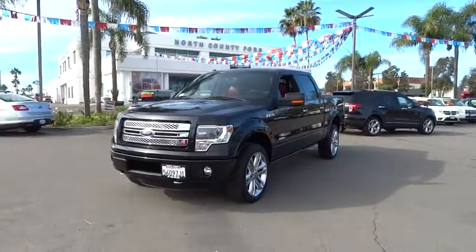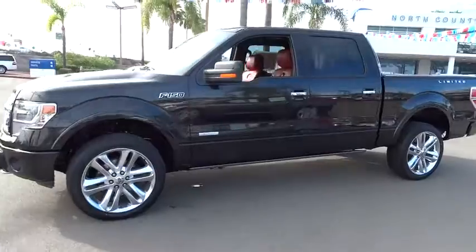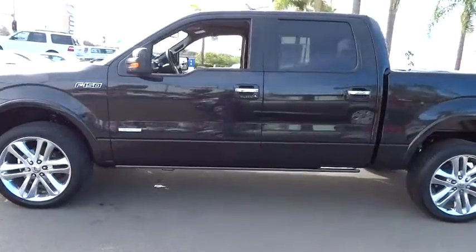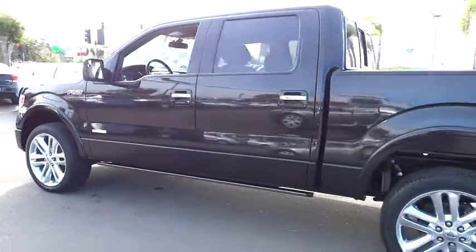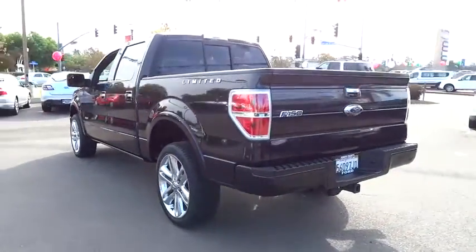The 2013 F-150. A Ford F-150 knows how to handle any situation. It's built to follow orders, no whining, and is priced below $50,000. This vehicle has less than 25,000 miles.